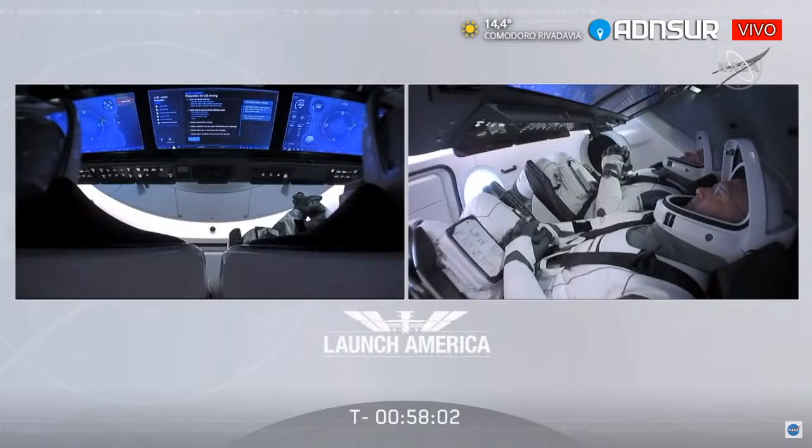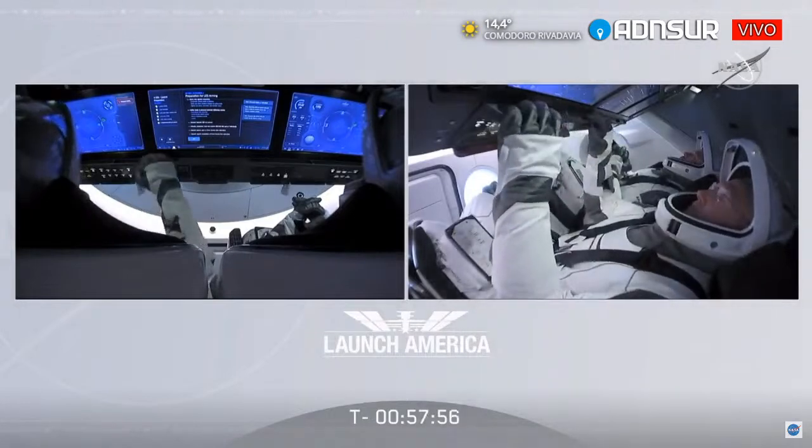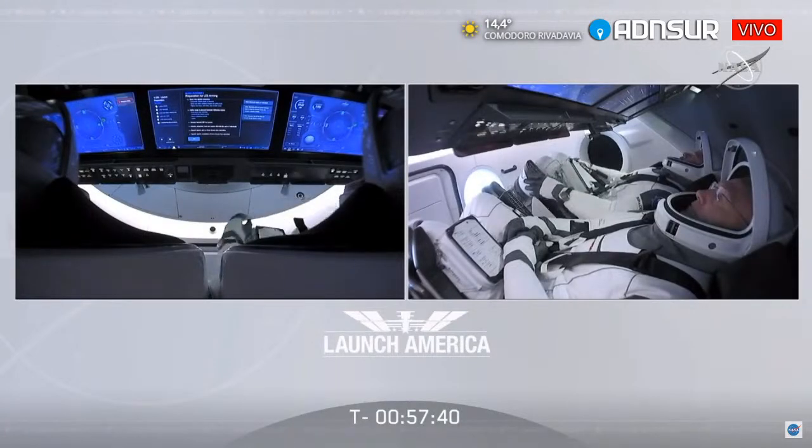And lastly, our Super Draco launch escape system is a key safety feature of Crew Dragon, giving the crew the ability to safely escape from the time of launch all the way to orbit. And that launch escape system was put into work a little bit earlier this year, again on that in-flight abort test.